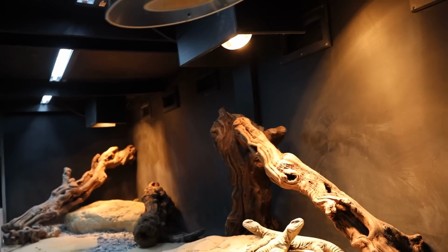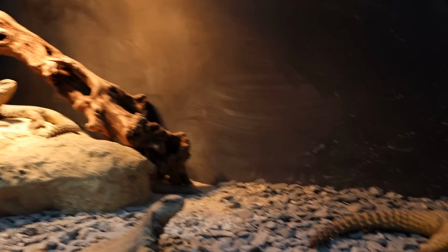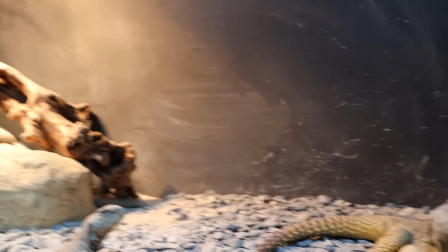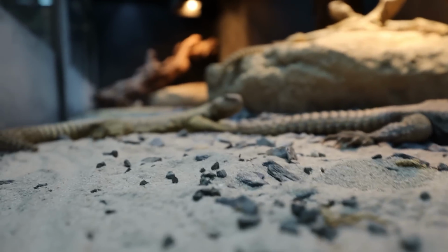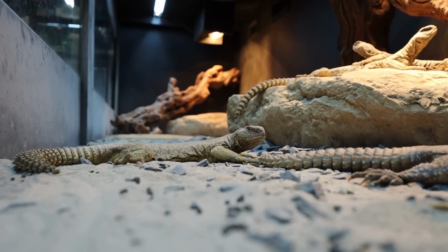So for any cold-blooded reptile, you want the gradient. When I say that, what you want is that nice medium area, so you don't want it to be too cold on one end and you don't want it to be too hot on the other end. But a good temperature gradient basically means that you're going to be at your lowest spot where the animal can handle.